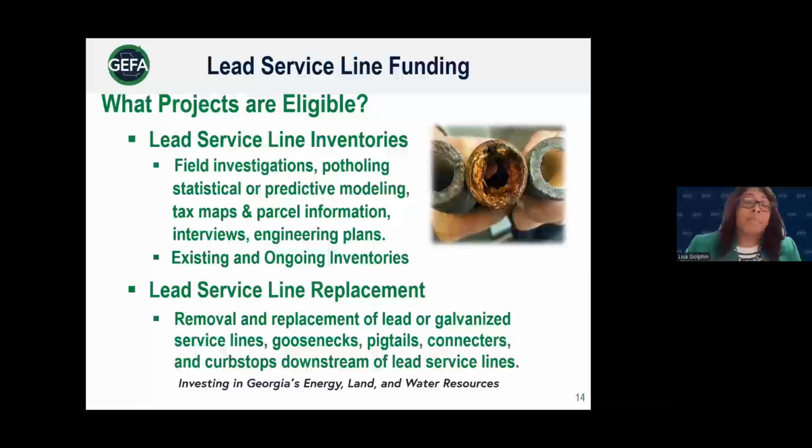Lead service line replacement projects, that's the removal and replacement of any lead or galvanized service lines, goosenecks, pigtails, connectors, curb stops, anything that's downstream of your lead service lines, are eligible projects.